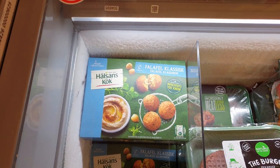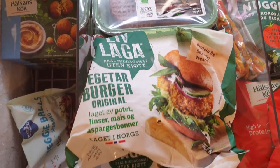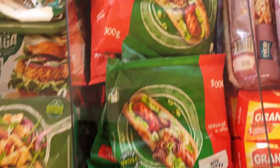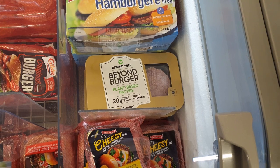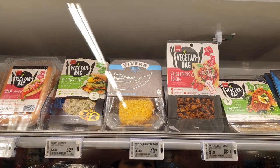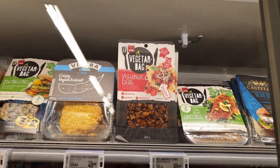Here you have the frozen falafel. Incredibly Meatless by Helsingør. And then you have this brand here by Naturli. And you have a little bit of gluten-free, soy-free products. This is like vegan chicken. And this is hot dogs, nuggets. Here is a really good one, Beyond Burger. It's pretty good, highly recommended. Couple of vegan options in the fridge. This schnitzel I highly recommend. It's really junky and really tasty. And then they have this vegan mince.